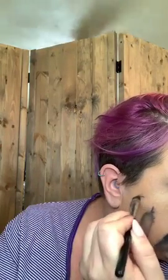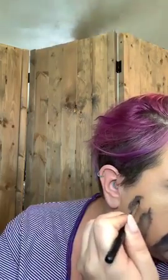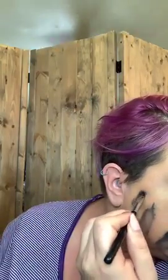And so this one, since I'm just going to do a little tear, but not all the way down, we're going to make it really black. And then I'm going to add some really light powder in there to lighten it up and get some highlight in it.